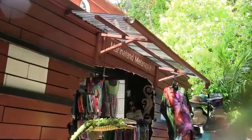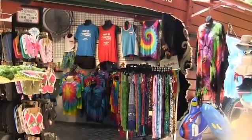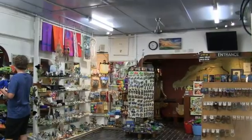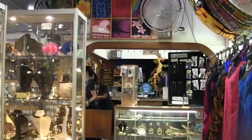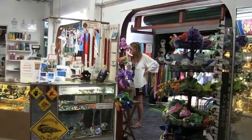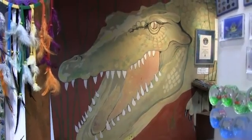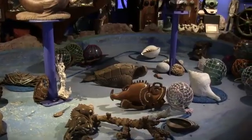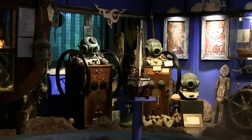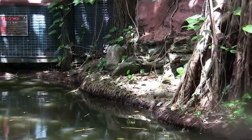Marineland Croc Park was first established in 1954 as Marineland, but in 1971 Marineland Croc Park was established when the Craig family bought their amazing collection of crocodiles and primitive tribal art. There are a number of crocodiles here at the marine park.